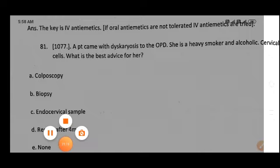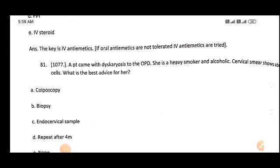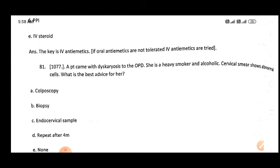A patient comes with dyskaryosis to the OPD. She is a heavy smoker and alcoholic. Cervical smear shows abnormal cells. What is the best advice for her? She has to do colposcopy here. Colposcopy is recommended here.